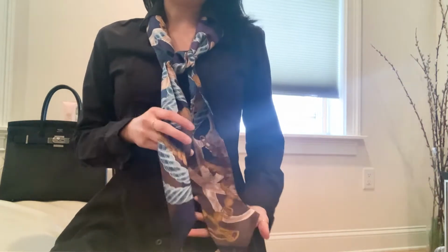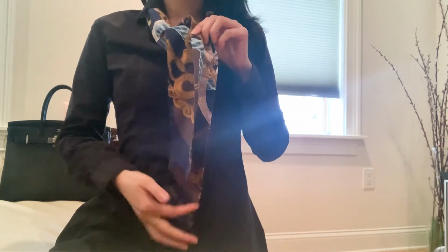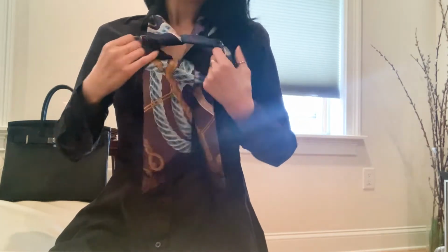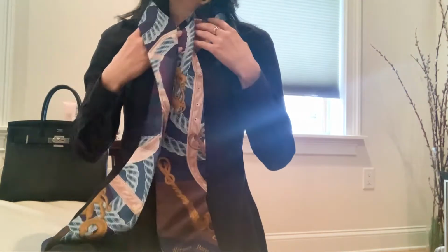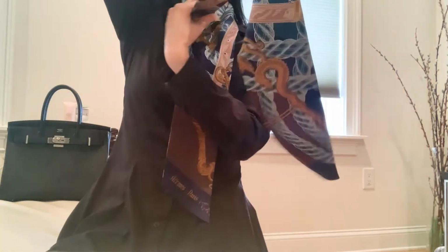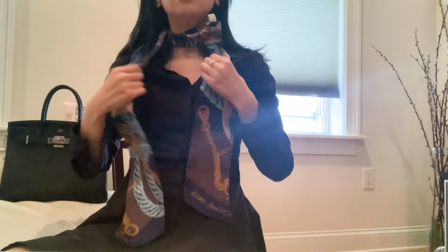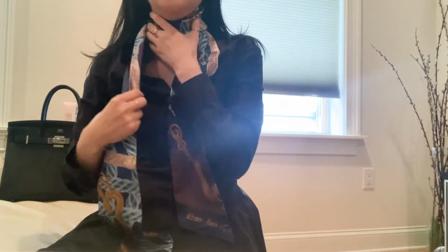So I can see myself doing this the most, and when I do tie it, I would stagger the tips a little bit so that it's not super straight across, but that's just my taste. So another thing that I would do, since I'm still in this neck area, if I'm not wearing something that does have a collar, then I would probably just double it up around my neck for almost like a choker feel. So I would probably do something like this.